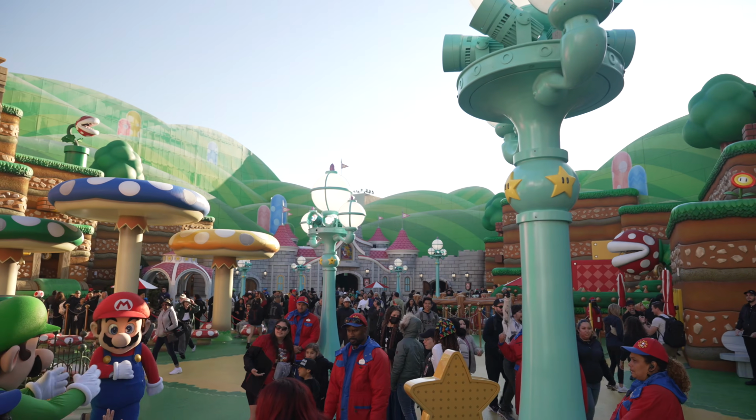I feel like we have footage of the crowd entering. Yeah. So the stampede started now. And that was probably the best $75 plus tax that we spent on the trip. I would say 100%. So with that, we know 2 days in Universal, that's added to the itinerary.